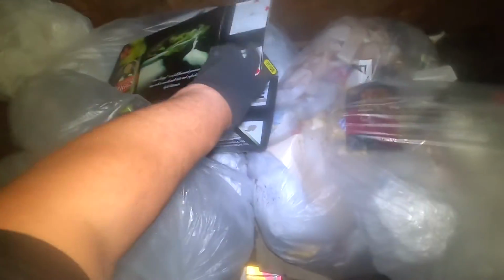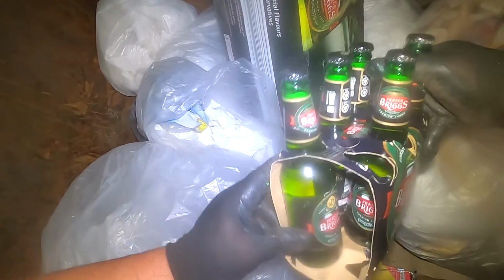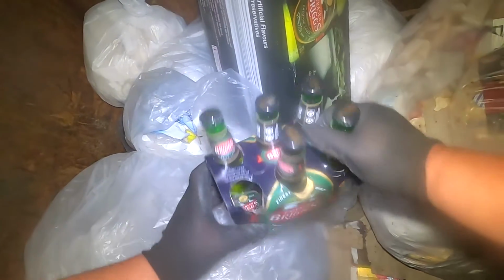Here we are at another dumpster. Oh! Beers! Grab the beers. Doesn't look like there's anything else. But here's cheers to beers, Fraser Briggs. I don't know what that beer's like, but have a quick look on the other side here. Nice. We'll take anything.